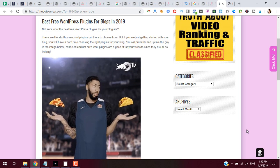I'd like to talk to you about the best free WordPress plugins for blogs in 2019 and actually beyond and even before 2019. This is going to be especially useful for you if you are getting started as a blogger, but even if you are not just getting started, you might find a few of the plugins here that might be useful to you.